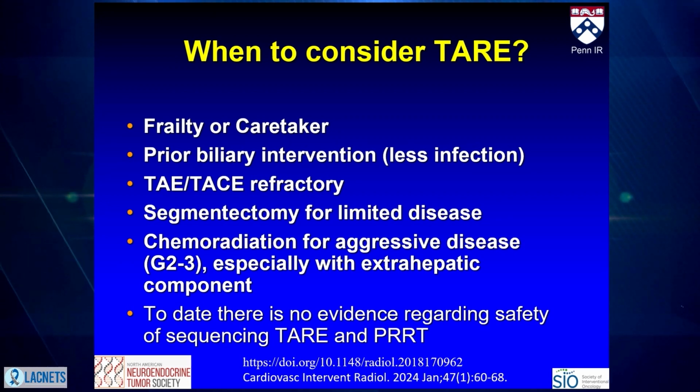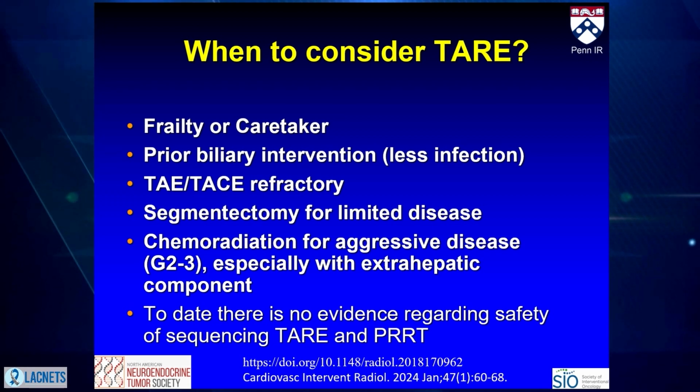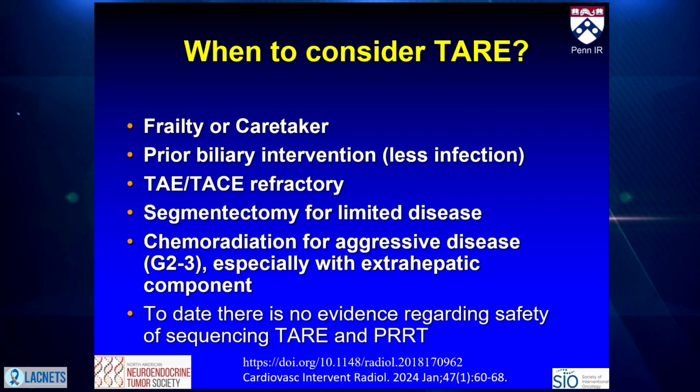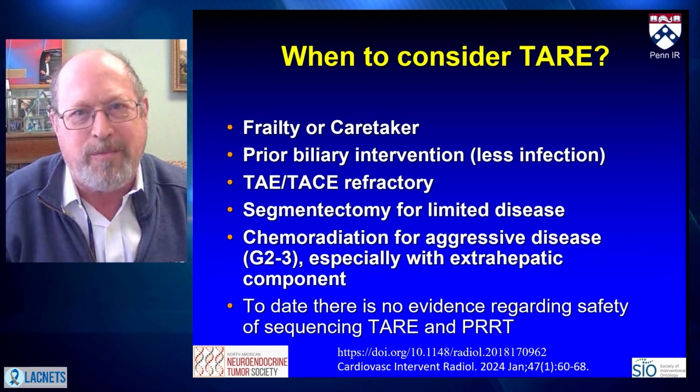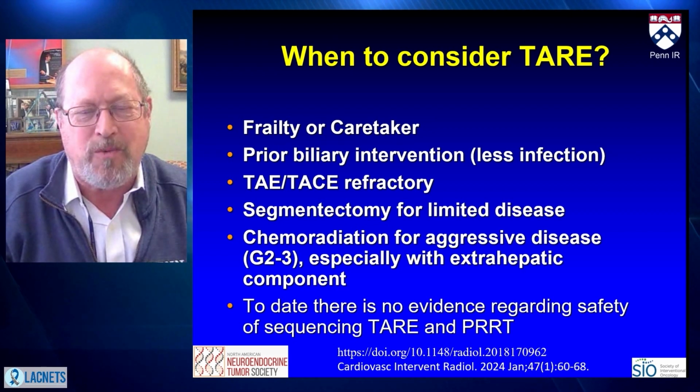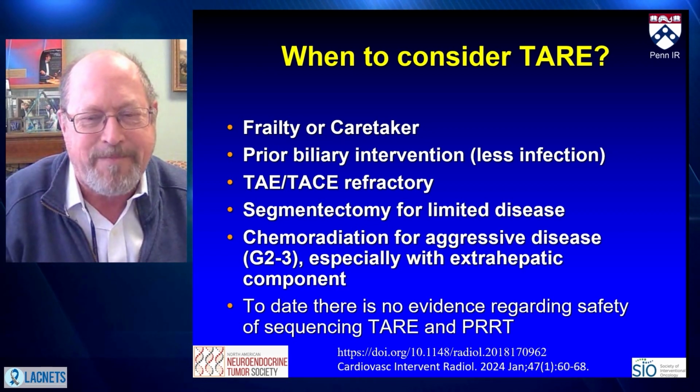Also, it's safer in patients who've had prior biliary or bile duct intervention. So that's primarily your pancreatic neuroendocrine tumors who may have had a Whipple procedure where they cut the bile duct, or they may have a stent in place to stent the bile duct open through the pancreatic tumor. So those patients have an increased risk of infection if they undergo bland or chemoembolization because there are now bacteria in the bile ducts from the gut, and when you embolize the liver, you also cause microscopic injury to the bile ducts. So with radioembolization, because we're not cutting off the blood flow, the incidence of infection is less than half of what you see with chemoembolization. So we'll preferentially use radioembolization in patients like that.